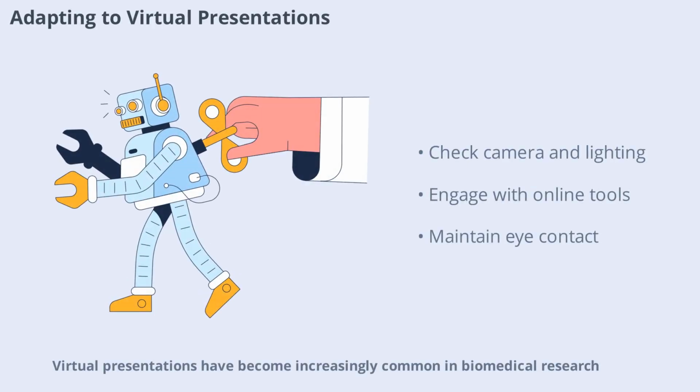Virtual presentations have become increasingly common in biomedical research. When presenting online, pay attention to your camera, lighting, and background. Speak clearly and look into the camera to maintain connection. Use interactive tools like polls or chat to engage remote audiences. Adapting your style for virtual settings ensures your message is just as effective as in-person talks.